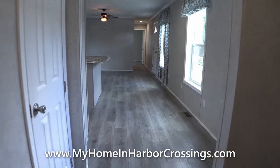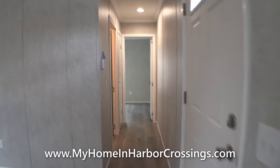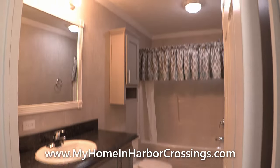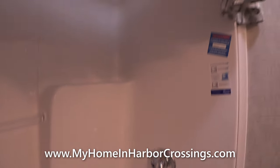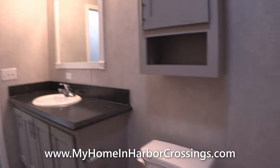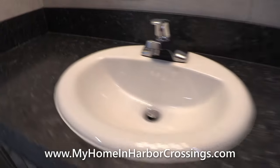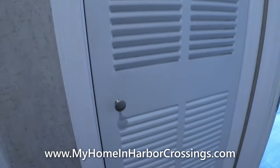Now let's go take a look at the other bedroom. Here is your little AC unit. This is the second bathroom. This one has a tub. Again, we have the matching countertops here to the other bathroom. Right here we have the furnace.